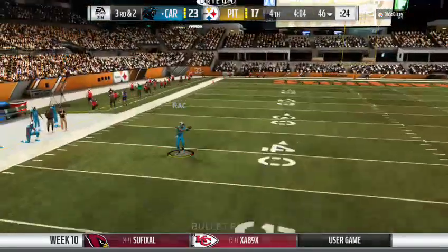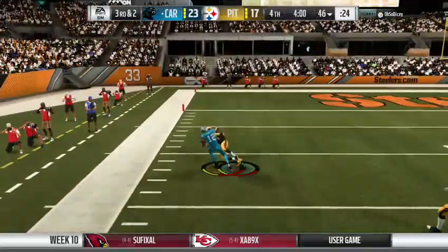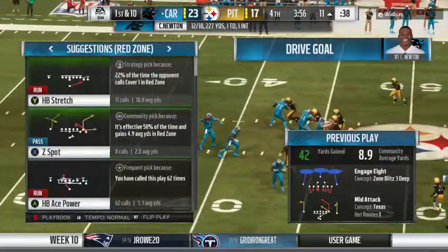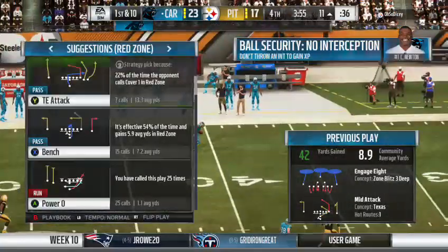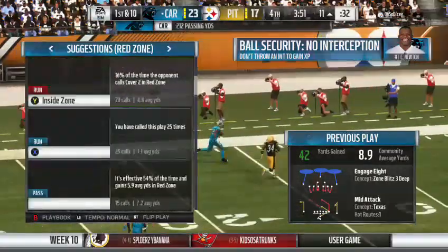3rd and 2, Newton. And this is caught. He hits more. And he takes it down deep into Pittsburgh territory. A big play there for Carolina. 42 yards.